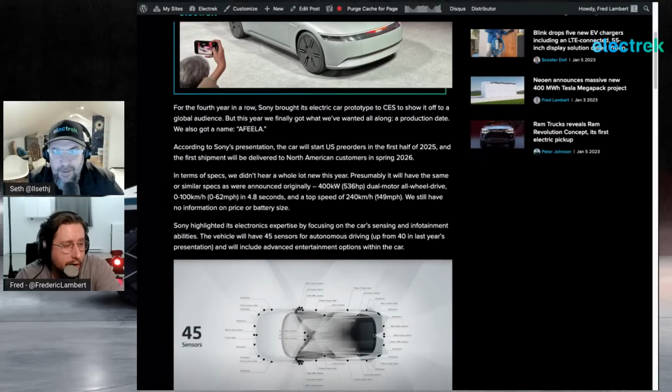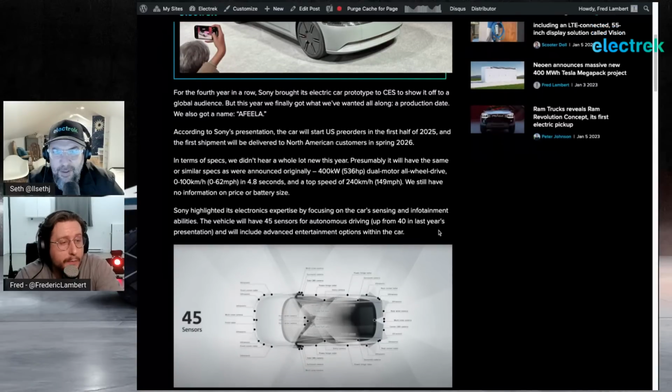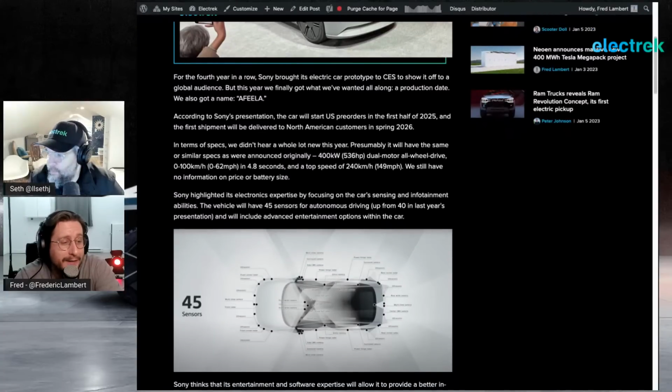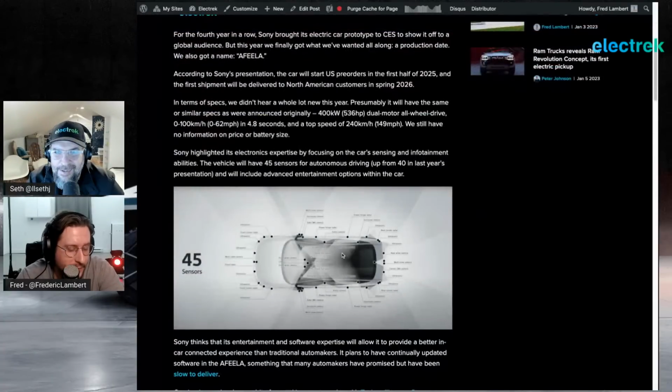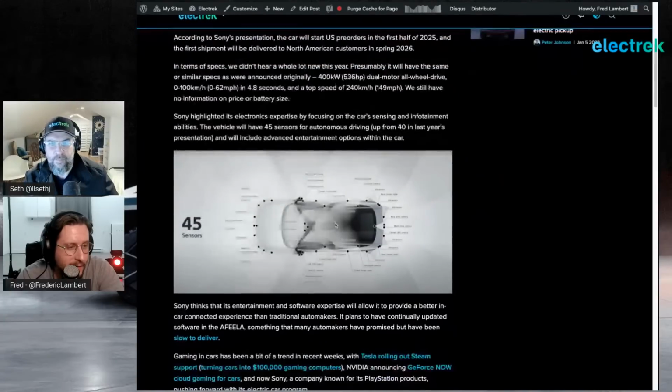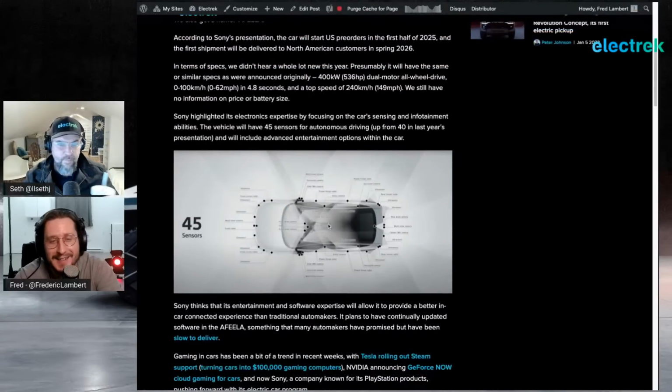That's a lot. Yeah, so it's a Sony, and they are betting on their autonomous driving technology, and that is built with 45 sensors. So take that, Tesla. They're going the complete other way from Tesla, which has been removing sensors like crazy. They're all out with the sensors, 45 of them. That's kind of insane, really. For some reason, I cannot zoom in on that photo. I just want to see what kind of sensors. At 45, I assume that they have everything in there: ultrasonics, lidars, radars, sonars, cameras, and all that.